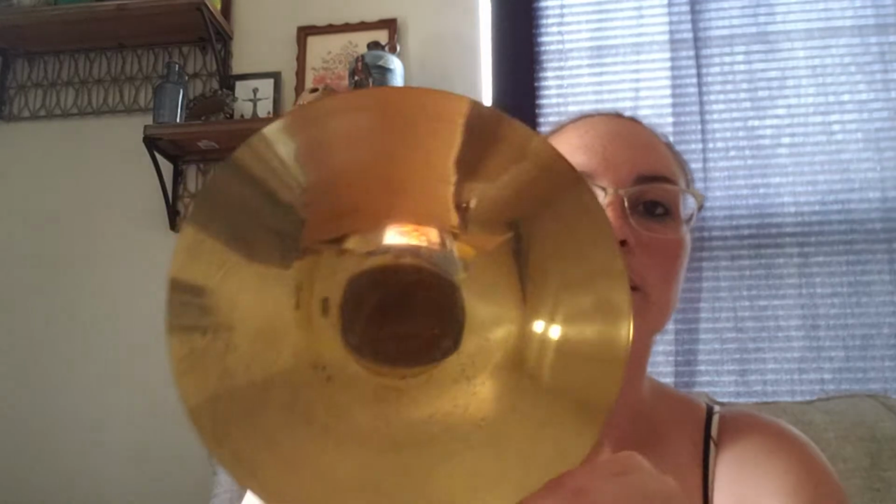I didn't know this actually goes with it. You can see the bottom matches. It's like a decorative dish of some sort. It does have what appears to be a burn mark on this side, but yeah, it's really cool. I'm really, really happy with that. There's no brand on it, but hey, it's whatever.